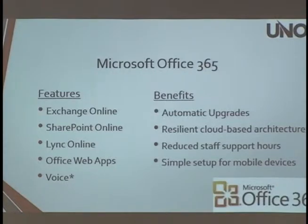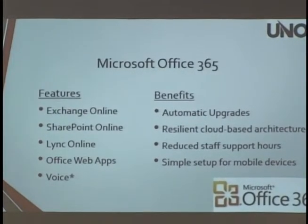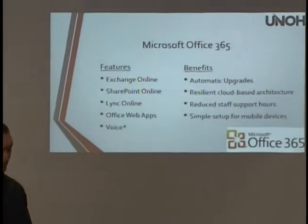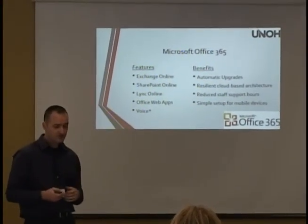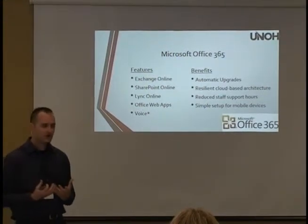So things that we can do later, though: Exchange Online we're using now. SharePoint Online. You don't have nearly the same control you have with SharePoint, but it is provided in the package. So we have that. Lync Online. Is anybody using Lync or familiar with Lync at all? Okay, it's an instant messaging, and also a communication suite of products that can be used.